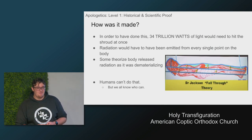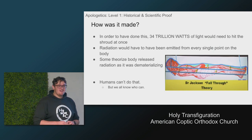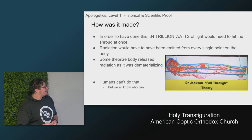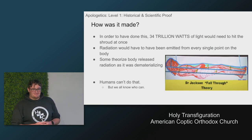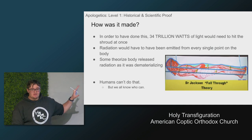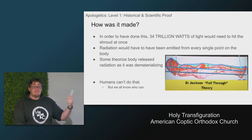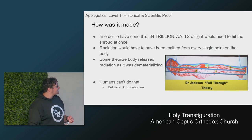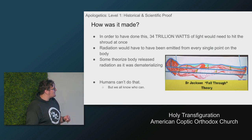Yeah. 34 trillion watts of pure godly light. Like that? Oh, that's awesome. Did God specify the number? No, this is a scientific calculation about how much you would need to make that imprint. That's just a minimum. I feel like it was a lot more. Any other questions?